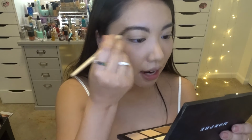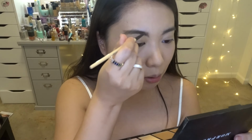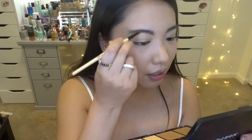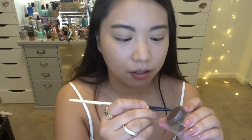See the difference? I'm just filling in that tiny little bit. I feel like it's enough. Especially the first couple strokes might be a little bit too harsh, so definitely use a light hand. Like this. I already feel like the front part is a little bit too harsh, but still it is really, really nice. So we're going to take a little bit more like this, and then do the other side as well.